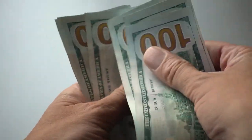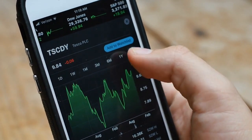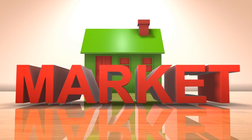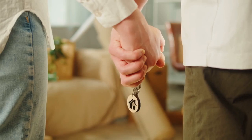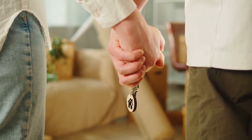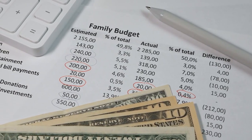Fifth, consider investment opportunities. Money used for a down payment could be invested elsewhere. Sometimes, investing in the stock market may offer better returns than the appreciation of your home. We will analyze this in much more detail in a moment. Sixth, plan for the long term. Buying a home is usually a long-term commitment. Make sure you're ready for the financial responsibilities that come with homeownership.